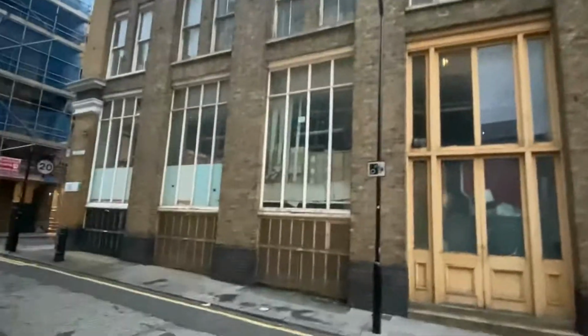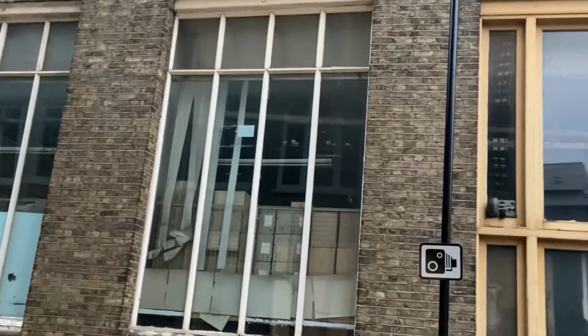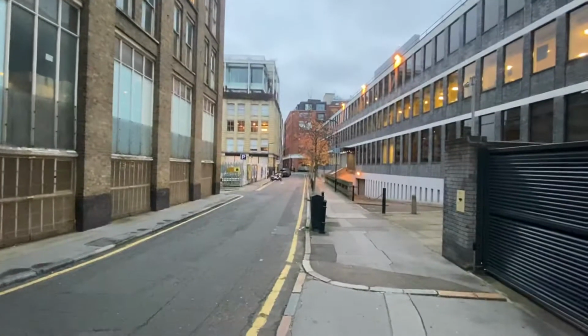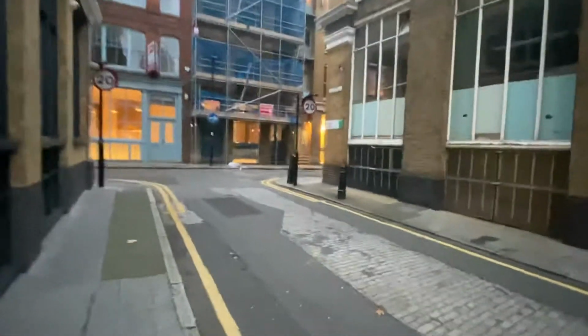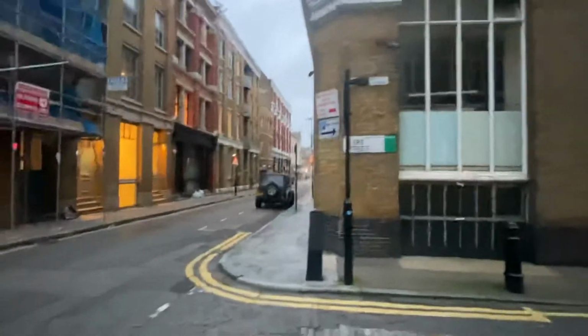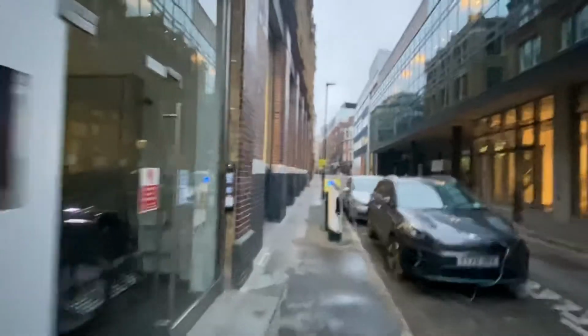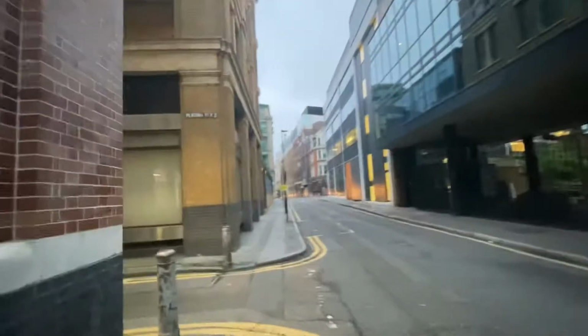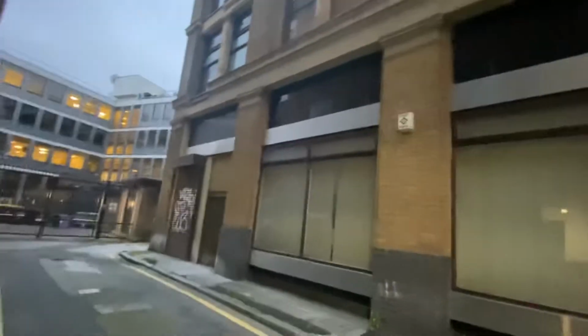I mean, the height of those glass windows, that's fabulous. Street EC2. So you can see what I mean. It has this very distinct air of a place that was obviously extremely bustling in past decades, and now is more of your dot-com type businesses.